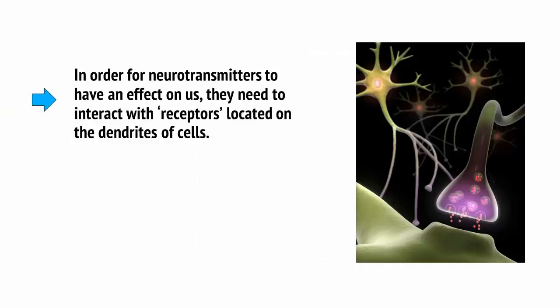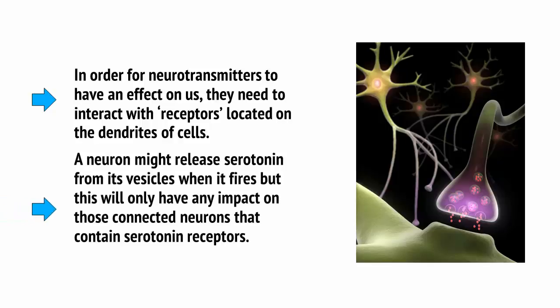In order for neurotransmitters to have an effect on us, they need to interact with receptors located on the dendrites of cells. In other words, a neuron might release serotonin from its vesicles when it fires, but this will only have any impact on those connecting neurons that contain serotonin receptors.